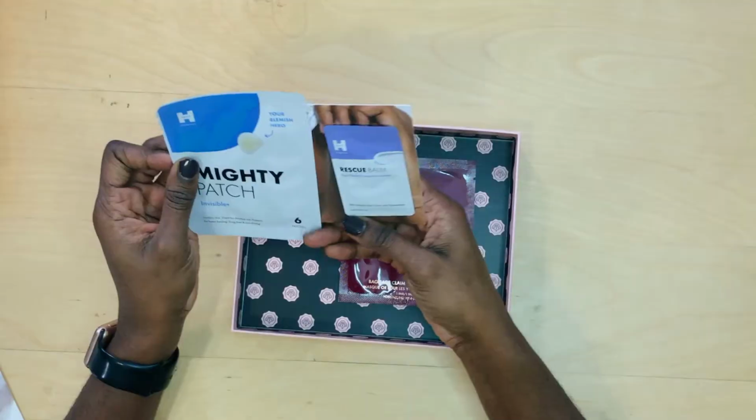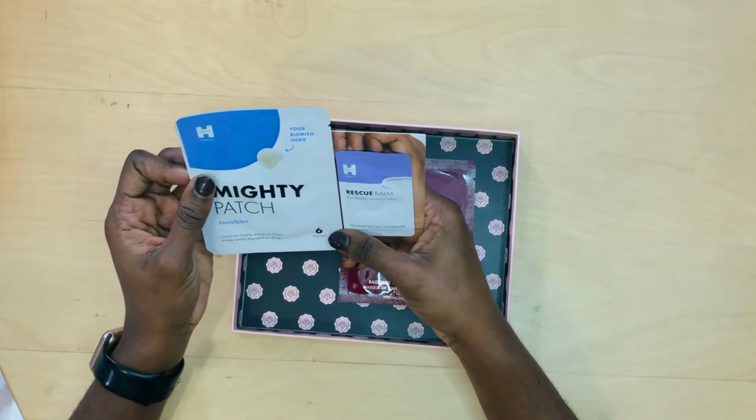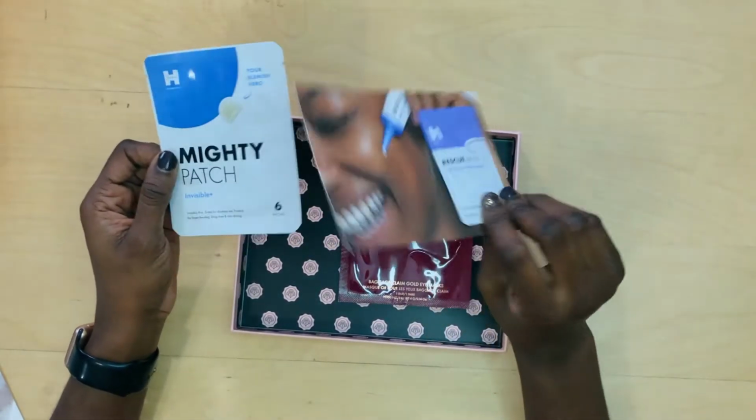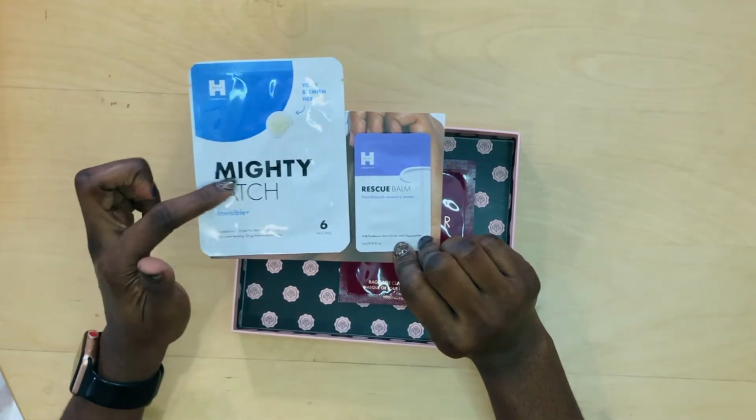So the next item here is this duo. It says Hero Cosmetics. So Hero Cosmetics is a Mighty Patch Invisible and Rescue Balm. So this is the Rescue Balm and this is the Mighty Patch Invisible Plus, which is worth $4.